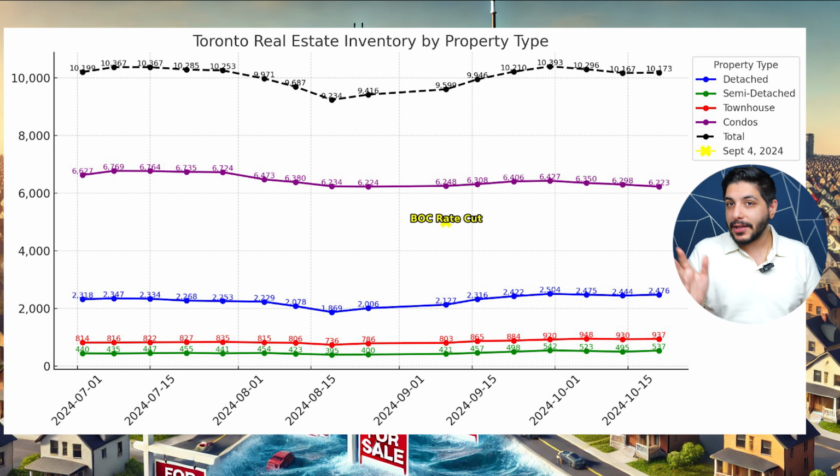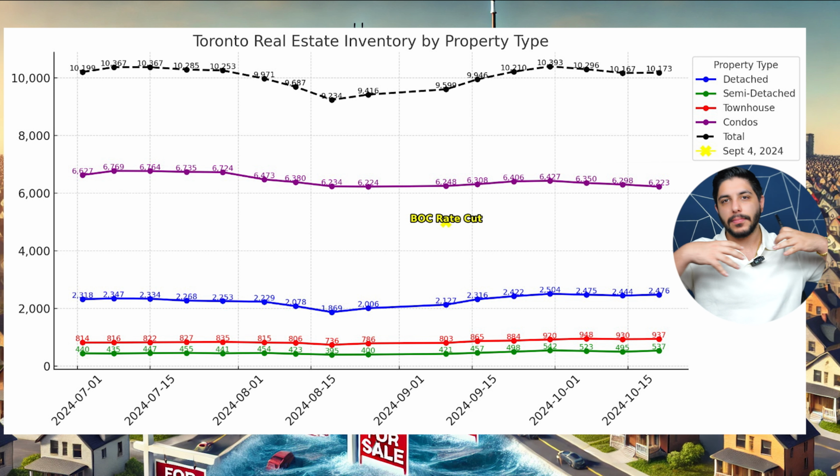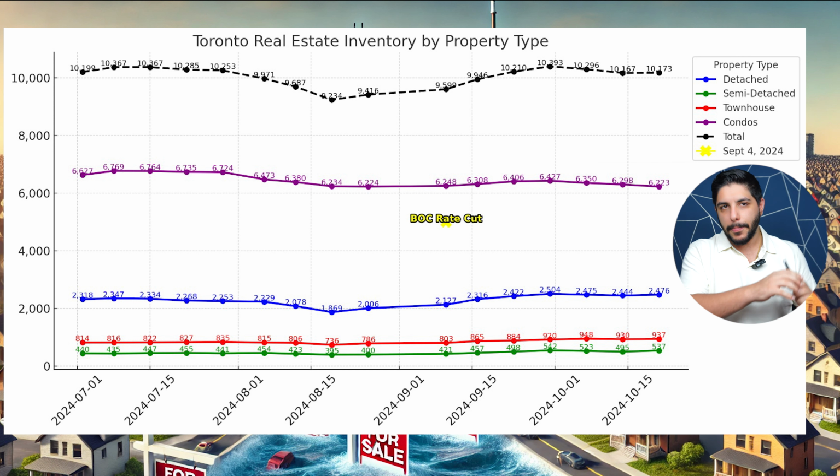Now, this is not the only shocking fact about this chart. This is not the only surprising trend that was revealed to me when I put this data together and made this chart for you guys. One of the more interesting and noteworthy facts is that the overall market recovered to the tune of 10% from the time of the most recent interest rate cut.